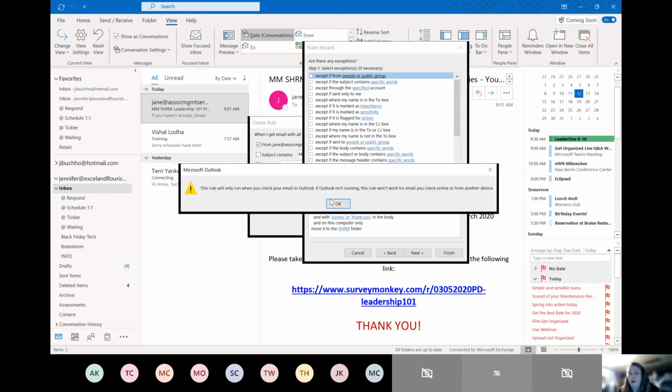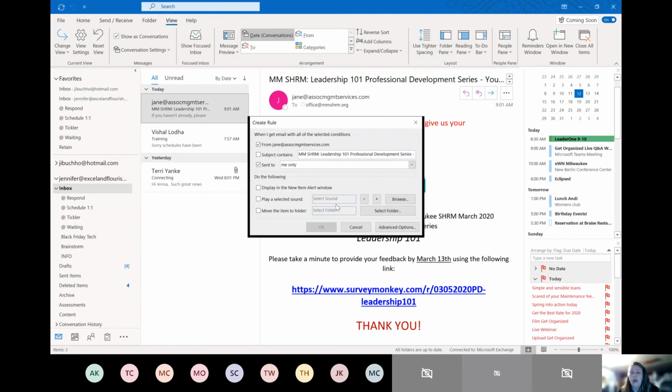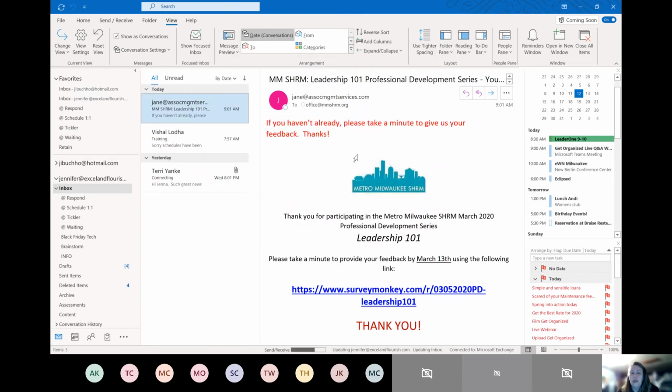This rule will only run when you check email in Outlook. So some of these rules can be device specific. And sometimes it will clean out your inbox right away, and sometimes it will wait for you to refresh and run that rule. So rules can be helpful to automate and clean out the inbox to, again, help speed up the process of directing and getting organized. We'll spend more time on a variety of rules in the Get Streamlined section.